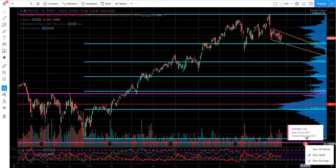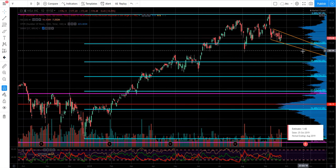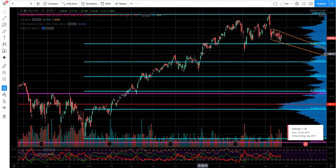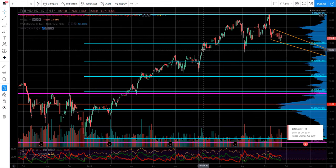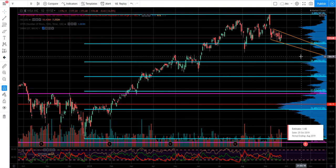Again, earnings on the 25th for this stock, but just a lack of volume below it. It's tried to test lower, and this 168 has held it multiple times. Just wondering if we don't see another test into that 168, and then again, a few expansion bars, quite a few gaps through this general area from 162 to 171. So if we do lose that 170, 171 support, I would look for Visa to make a move a little bit lower here into the 162 range.